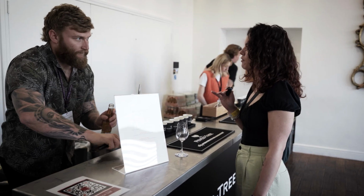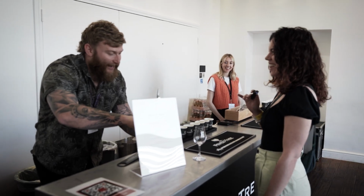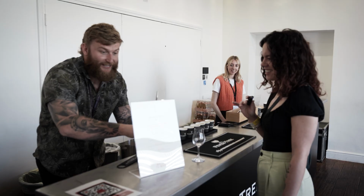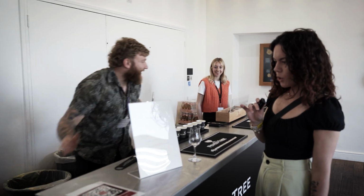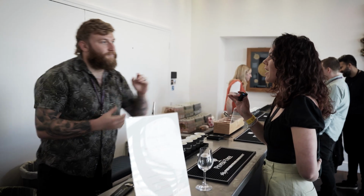So which one would be your favourite out of these? This is my favourite. Really? Great, so I've picked well then. Between that and the Scotch Mule has been the top two. Scotch Mule, okay. And just out of interest, what is the difference between ginger ale and ginger beer?